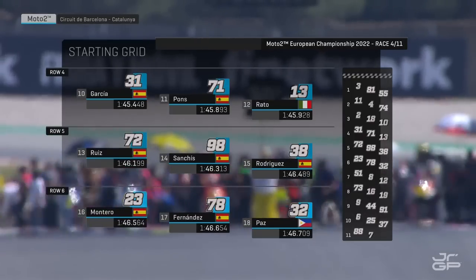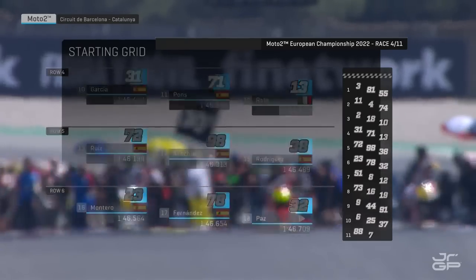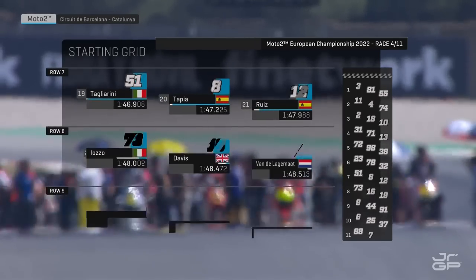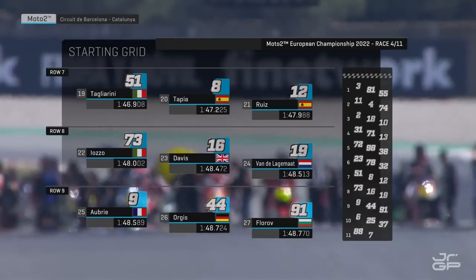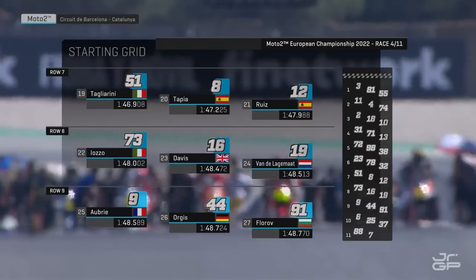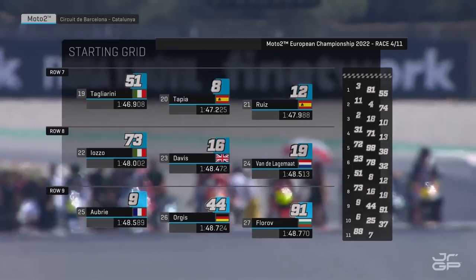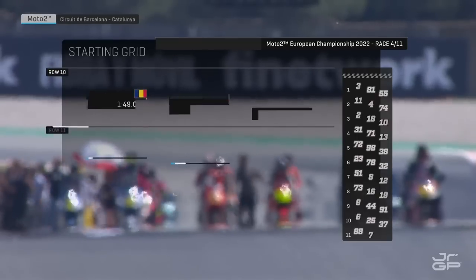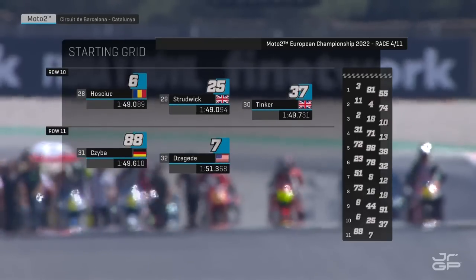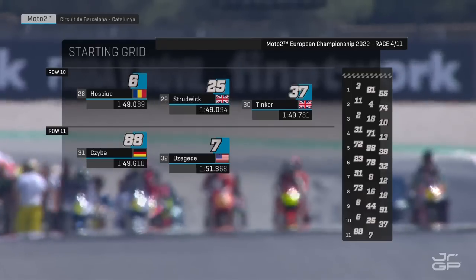Then Mikel Pons, another Moto2 runner for Matteo Rato in 12th. Then Ruiz, Sanchez, who's making his debut this weekend, and Rodriguez. Then on to row 7, we have Tagliarini, Tapia, Ruiz, from Iozzo, Davis, Van der Lagemat, and then Aubry, Orgis, and Florov on the 91 on the back of row 9 of the grid. And then the remaining 5 that we have on rows 10 and 11 is Hoysuk, Strudwick, Tinker, Shiba, and Zeji.